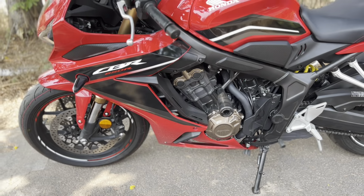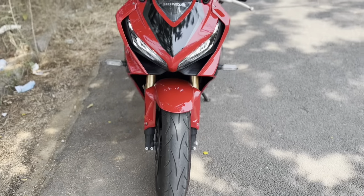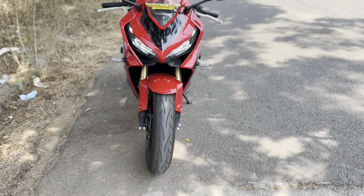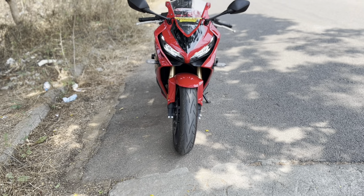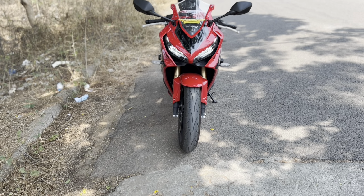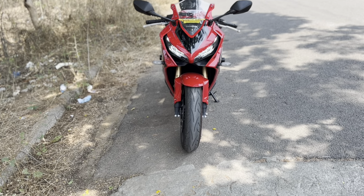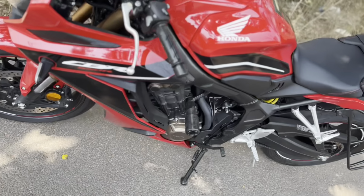So let me show you the front view of the bike so that you can compare the gap between the fairing and the extension of these frame sliders. The gap is close to 1 inch. So as you could see, the gap between the frame sliders and the fairing is around 1 inch.